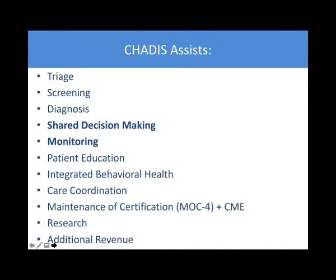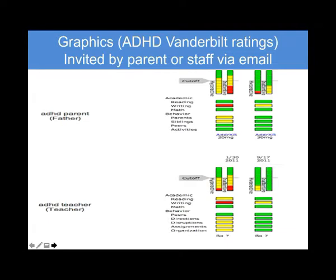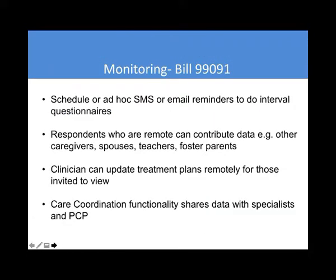For shared decision-making and monitoring, CHADIS has some graphic displays. This is a graphic display of the Vanderbilt over time, the colors reflecting the scores. Green is good, red is bad. And you can see both the parent over time and the teacher over time. Of course, you always get the numerical scores as well.